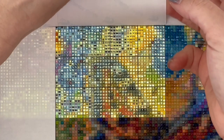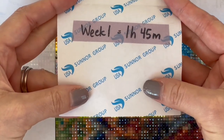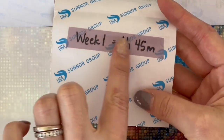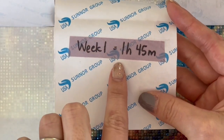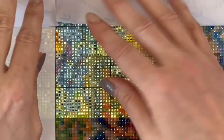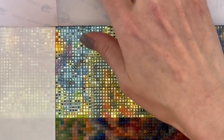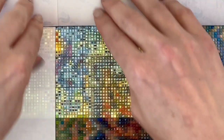And just so you can see, this is how I've been keeping track: week 1. I'm going to use a different color of washi tape each week. I can go back to purple if I need to because I didn't use it all, and it'll be in between different colors so I won't get confused. But that's how I'm doing it this time around instead of those small stickers.